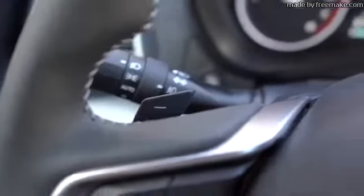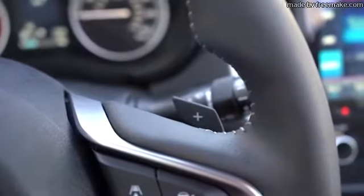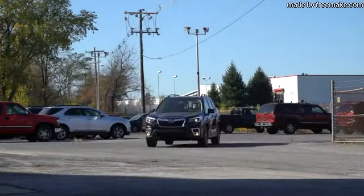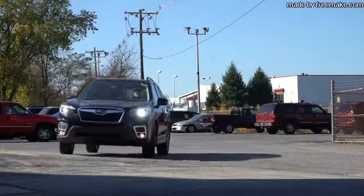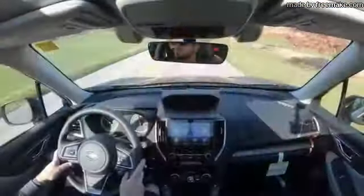Actually, if you go with the Sport trim level and up, that's how you're going to get them, and we will be testing those out in a little bit here. But I do want to also mention, with that Sport trim level and up, you also get a 7-speed manual mode for the CVT. So that's kind of interesting. We'll give that a shot, of course, as well. I'll let you know how that manual mode actually feels.